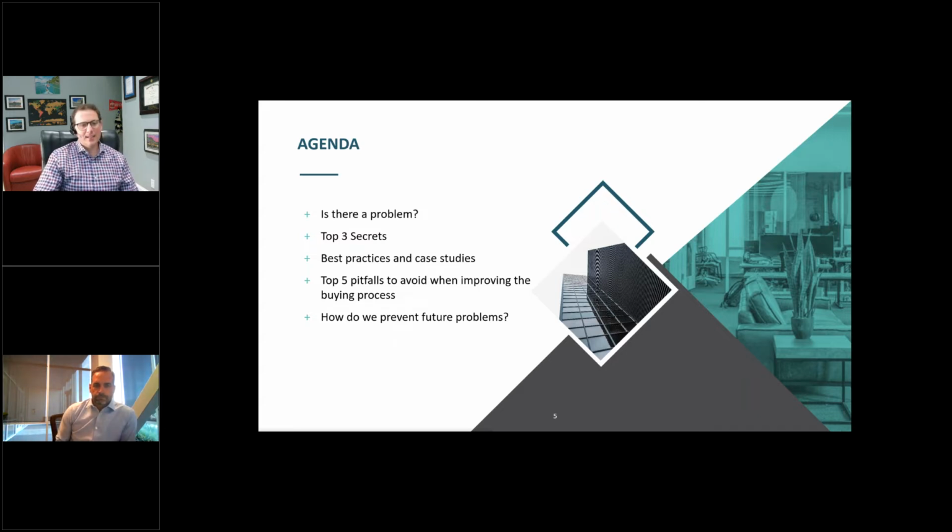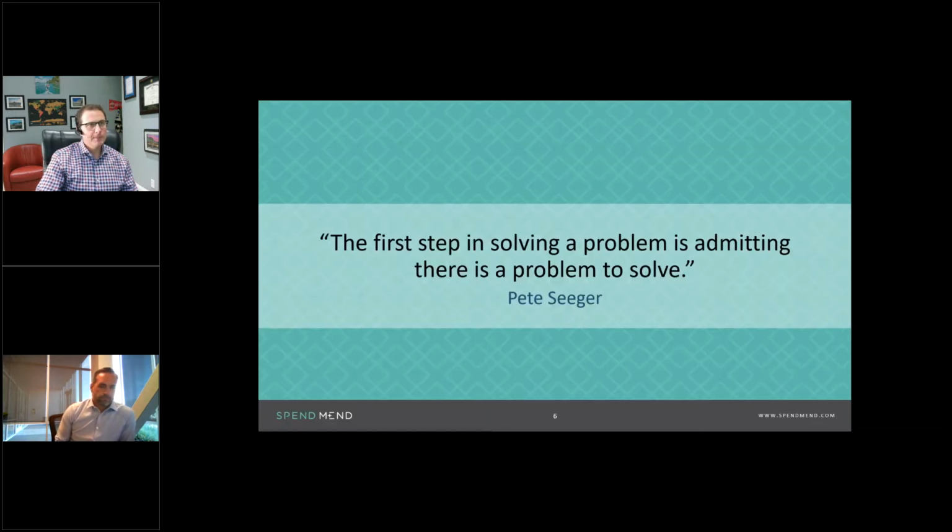What are some secrets to improvements? What are some of the best practices out there, and what kind of results have they gotten? When you go to improve the pharmacy buying process, what do you avoid doing, even though you think you're going to do well? And more importantly, how do we get out of this? How do we fix it? And how do we prevent the future problems that continue to hamstring pharmacy departments?